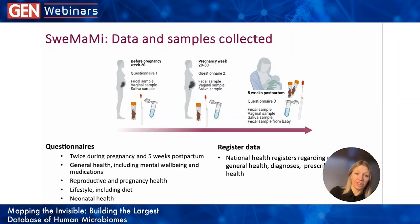I'm going to talk you a bit through how we collected the data. We collected data from the mothers 20 weeks into the pregnancy and between week 28 and 30 with an additional questionnaire, and then 5 weeks postpartum, also with a questionnaire. The samples we took are fecal samples, vaginal samples, and saliva samples from the mother, and the postpartum sample includes a fecal sample from the baby.